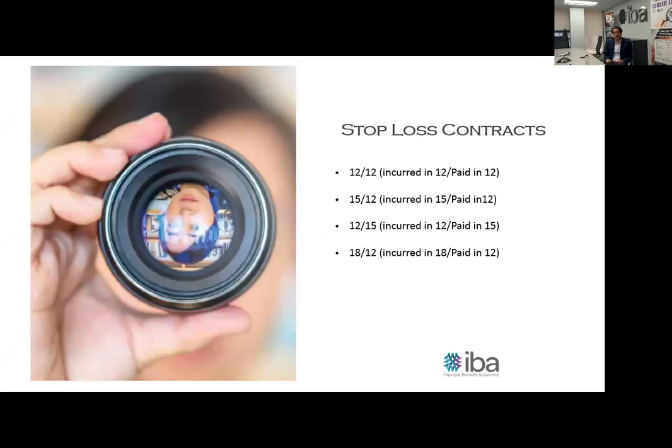All right. Stop loss contracts. So this is where people often get somewhat thrown amok with stop loss. Stop loss is pretty easy to understand on both a specific and aggregate basis, and that's in terms of what type of coverage you're going to buy. But then we come into stop loss contracts and what those mean for a client, especially a first-time client, when purchasing stop loss. And we often get asked, what do you recommend, first year, to a client coming fully insured, going to a self-funded plan? What's your recommendation to a client?